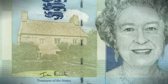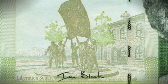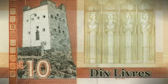I think the island's currency is important to everybody. With millions of notes in circulation, they're handled by everybody that lives in the island. And I hope that the images on the notes actually represent what the island stands for in terms of its historic significance, in terms of important buildings and important places. And I hope there's something in all of the notes for every islander.